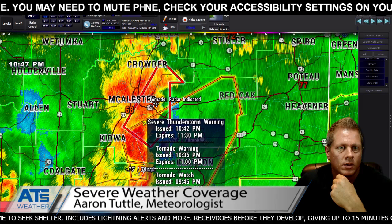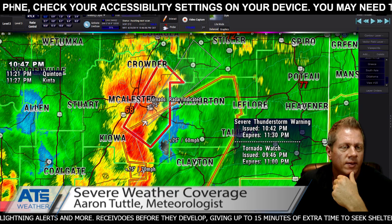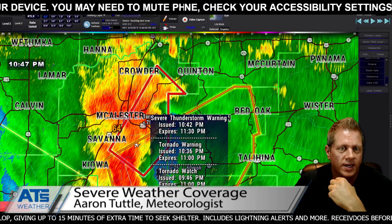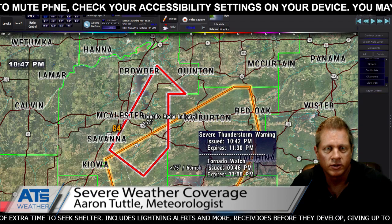Now that's got it through Quinton at 11:21 and Kent at 11:27. That's a long ways from now. You know, I'm going to redo the storm tracks. I'm not sure if that had the right speed on it, but we're going to find out. And let me flip this over so I can track the actual circulation feature. Oh, it's messy.